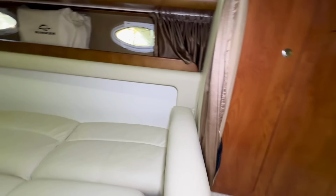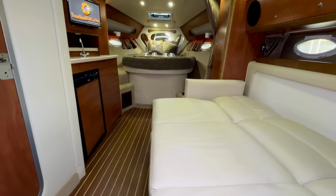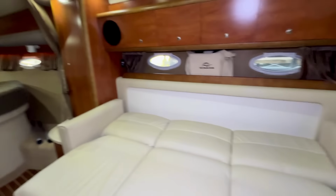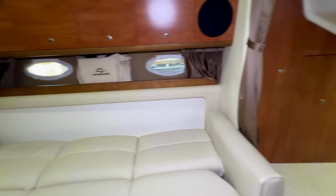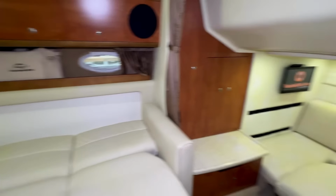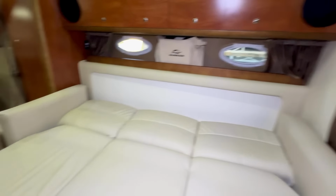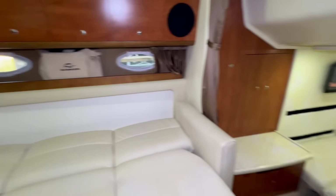Now, everything that you're going to be seeing in our video tour is all going to be equipment that's going to be transferring with this one. When you go and look at the photographs of this one at our website, you're going to see a lot of personal effects and cushions and lights. I think there was even maybe a portable ice maker back here as well. All the personal effects have been removed. So essentially everything that you've seen in the video tour is going to be included equipment with this one.